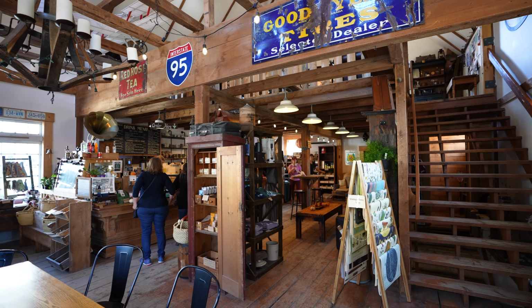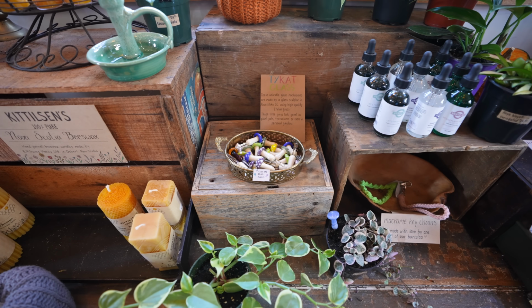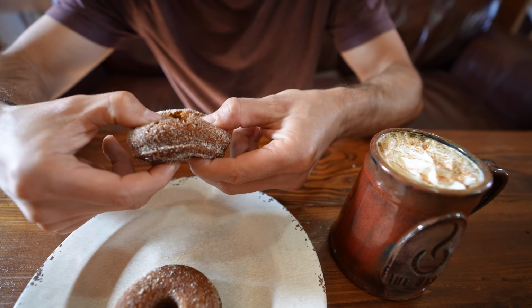We popped into the Barn Coffee and Social House, which is a coffee shop, and they also have a store with a bunch of local items and gifts and a bunch of cool things that you can buy. And since it's fall, we got pumpkin spice lattes with whipped cream. And then also they have these gluten-free vegan pumpkin donuts. So we're having like a pumpkin fiesta. I'm gonna do the ultimate pumpkinception.